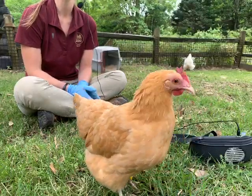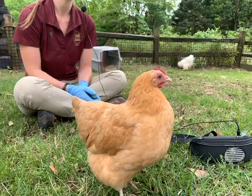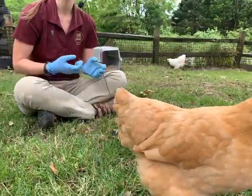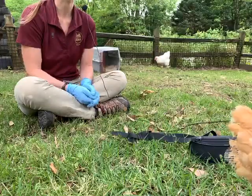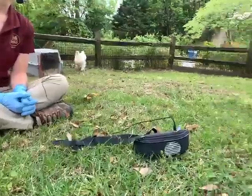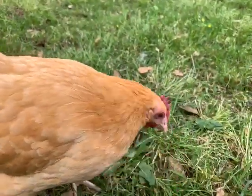They also can see into the UV spectrum, so they see a lot more colors than we do. We think that's really helpful for them as they're scratching around in the dirt, because they're able to see the lights of the bugs and the different food they eat a lot better, and it helps them pick out the food that they want to eat. They also need to be able to turn their heads up to look at the sky where some predators might be, and also around, but they can't turn their heads all the way around.